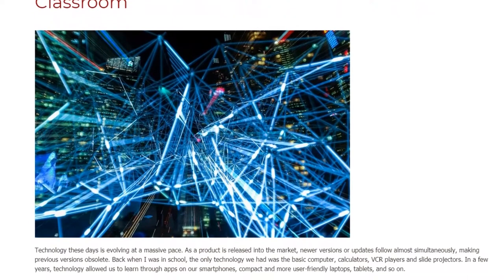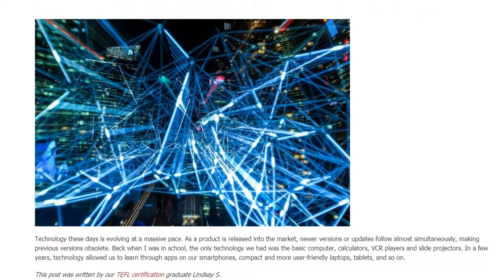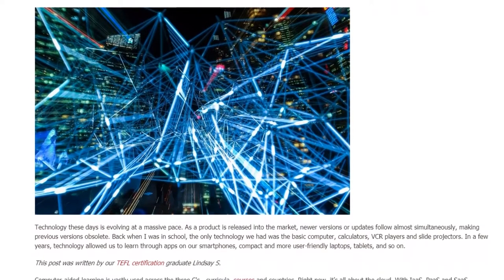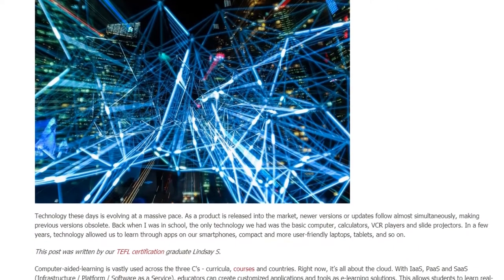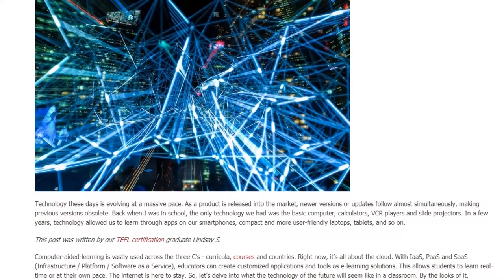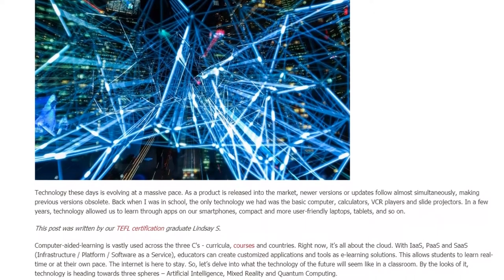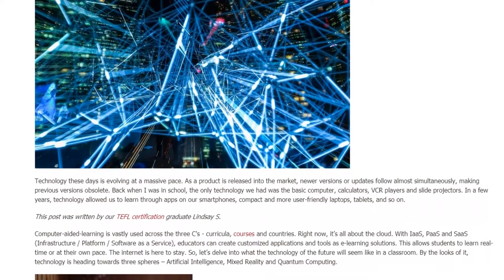Back when I was in school, the only technology we had was the basic computer, calculators, VCR players and slide projectors. In a few years, technology allowed us to learn through apps on our smartphones, compact and more user-friendly laptops, tablets, and so on. Computer-aided learning is vastly used across the 3 C's: curricula, courses and countries.